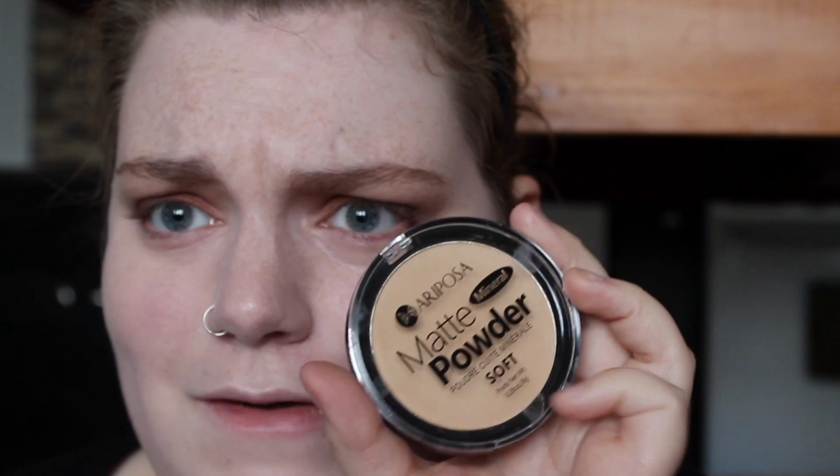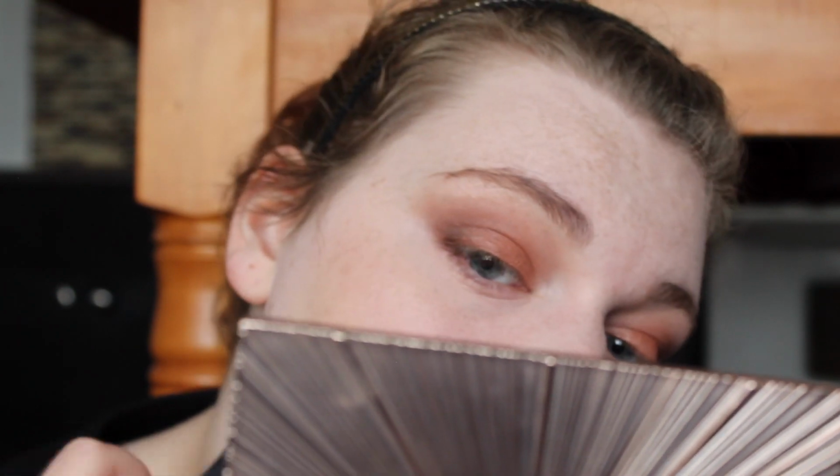To set this, I'm gonna go back in with my Mariposa Matte Mineral Powder. Soft. Is this the shade? Who knows? Now, I'm thinking that this is gonna deepen up what we've got.